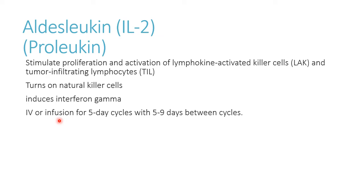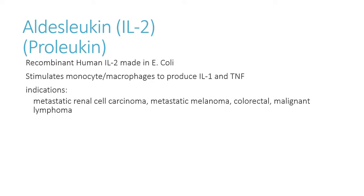Again, a lot of these are going to be IV based because they are proteins. Again, recombinantly made in E. coli. It's not important that you know specifically where it's coming from. It's just to give you an idea of how we actually produce these. And again, we've engineered E. coli to produce it for us by modifying their DNA there.